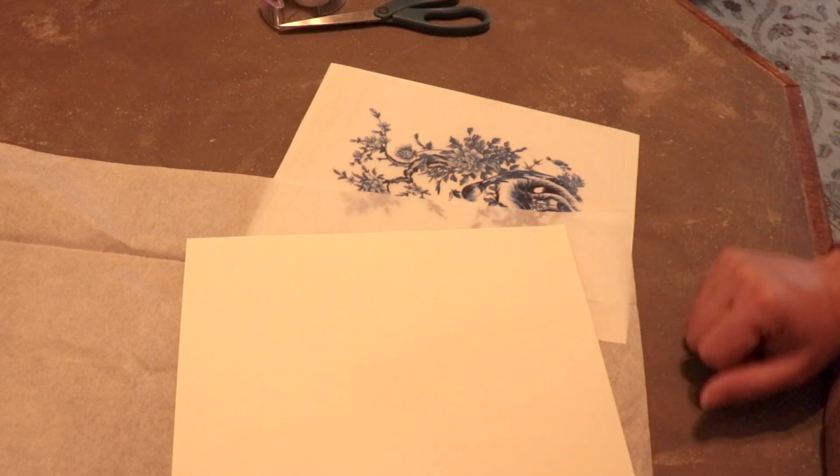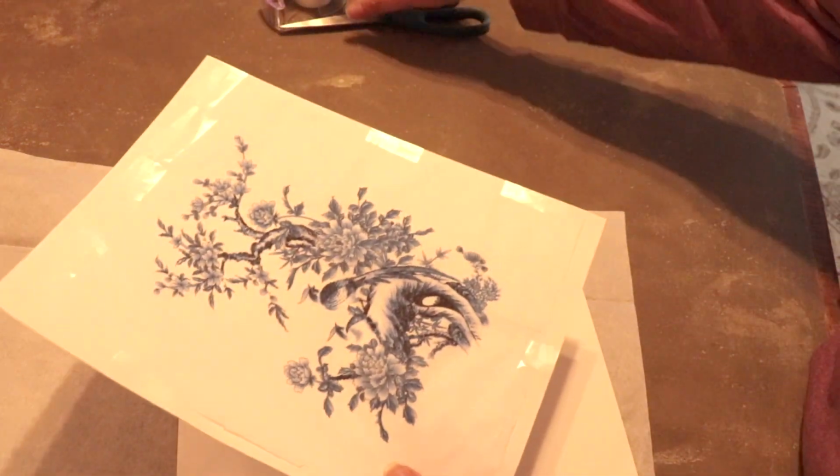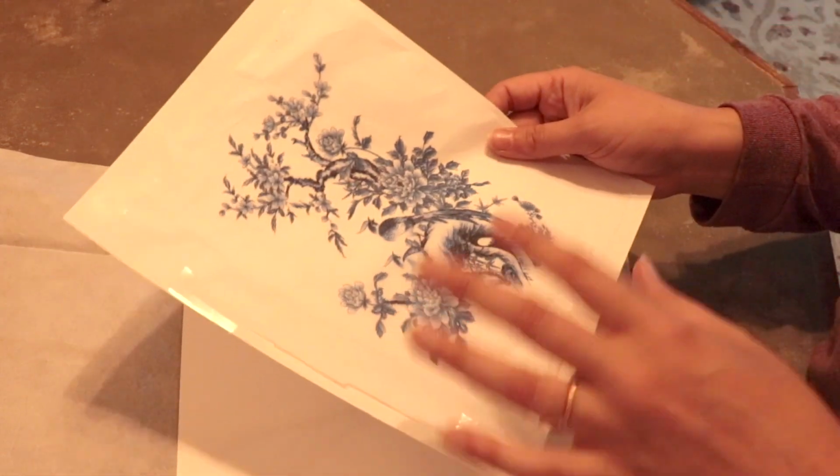It's time to figure out what we're gonna use for decoupage artwork. I'm gonna be printing mine out onto tissue paper. You can also use napkins, or you can use other decoupaging materials, but if you are going to be printing on tissue paper, let me show you how to do it.